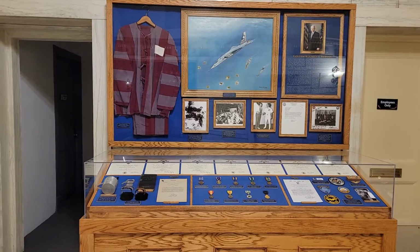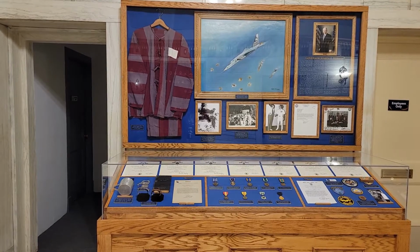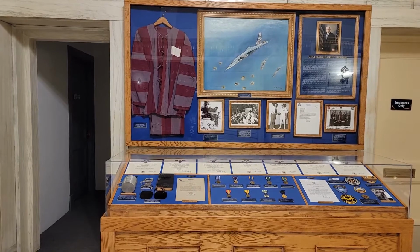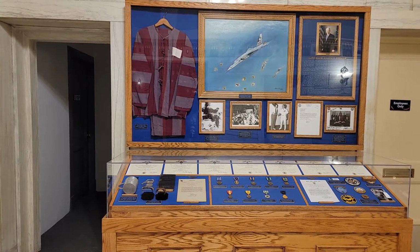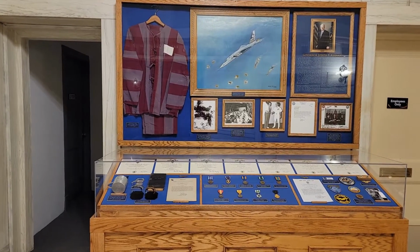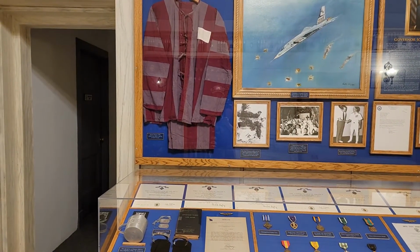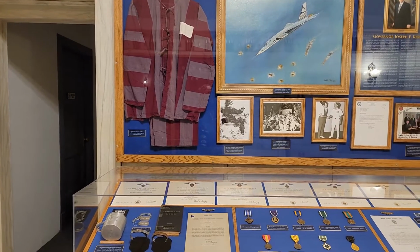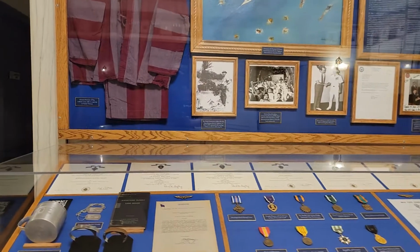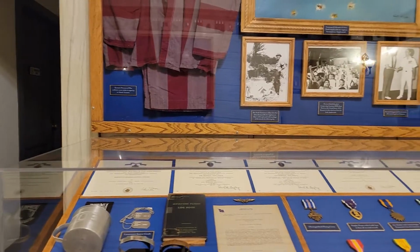This exhibit commemorates one of Indiana's hero governors, Governor Joe Kernan. And Governor Kernan, who died, I think, a dozen years ago or so, had been a naval aviator. He was shot down over North Vietnam, and here you can see the prison suit that he wore when he was held by the North Vietnamese, and some of his medals and some of the things that he possessed when he was in captivity.